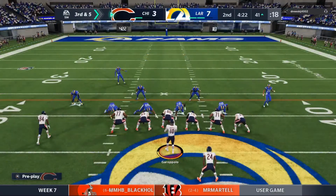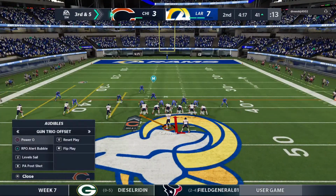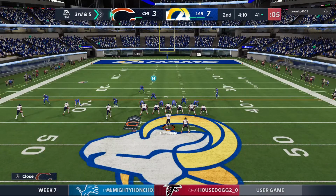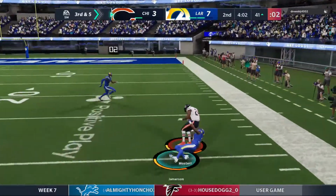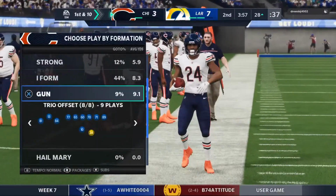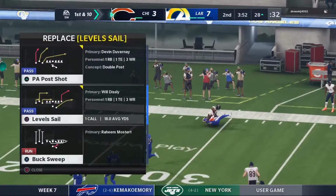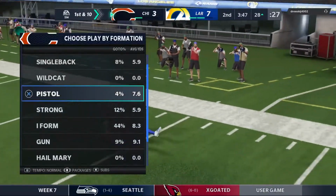The Bears on 3rd down. Just 1 for 3 thus far. This will be 3rd and 5. From the gun, a run with Mostert. 1st down and a little extra for Mostert. And he will have the Bears 1st down as they're able to get the 3rd down conversion. 3rd and medium, they opted to run instead of pass, and it worked. 1st down.